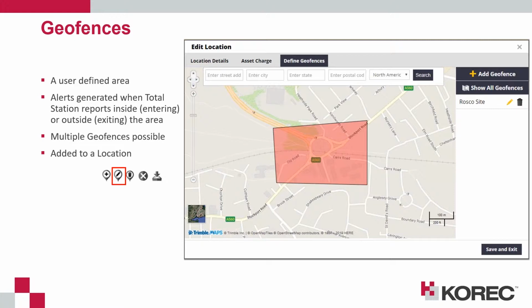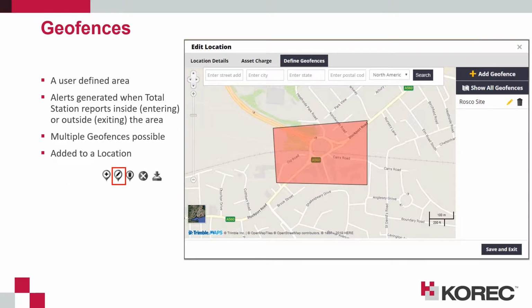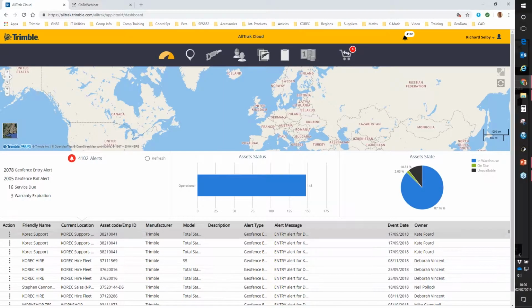So at this stage, I'm going to hand over to my colleague Ian, who's going to give some live demonstration of setting up.